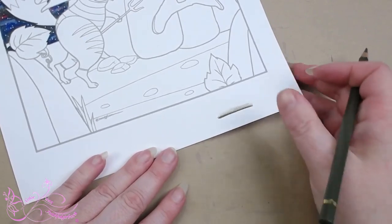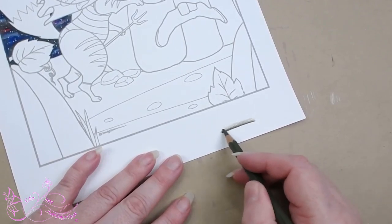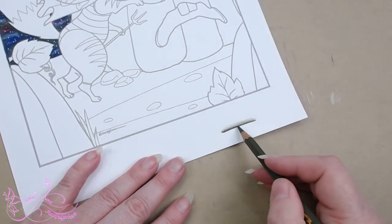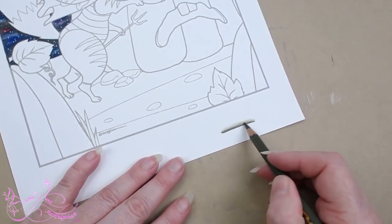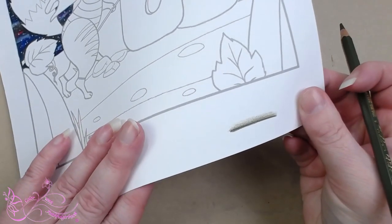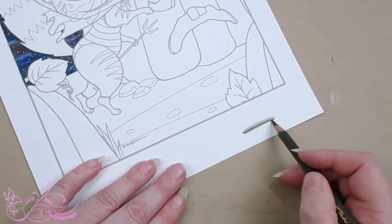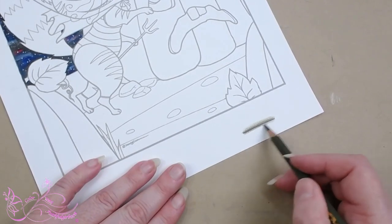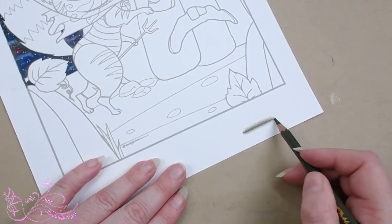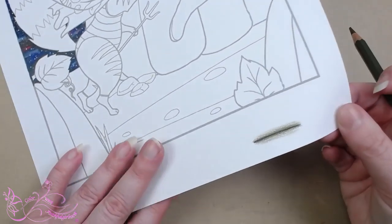So what we've done is we've blended that line so that it looks like it's just gotten lighter. We haven't actually drawn a line and then added color to it. We've blended it out to a lighter color. And then to do it on the opposite side, we're blending it out so it's nice and smudged and smooth to our lighter color.